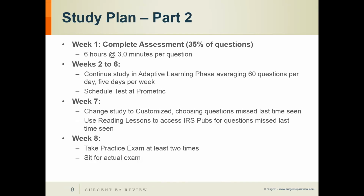Some of the courses out there in the aggregate have 3,500 multiple choice questions that they make you go through, plus their textbooks. If you look at that versus our course, which is 1,800 multiple choice questions, which is all you need, we're getting you through the studying in under 200 hours in the aggregate.